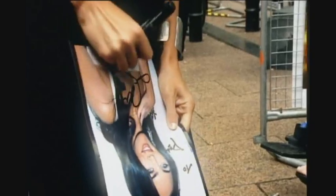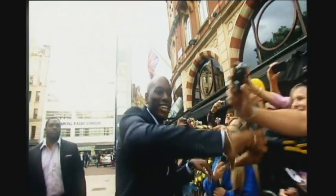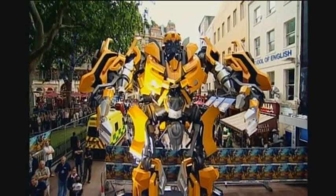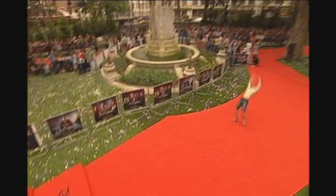Every big movie has a glitzy and glamorous premiere. It's the fans' chance to see the stars, but it's the movie makers' way of persuading us to see their film. From giant robots to acrobats, they use all kinds of stunts to get us to go to the cinema.